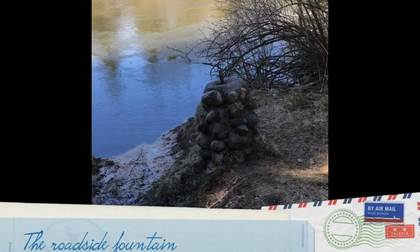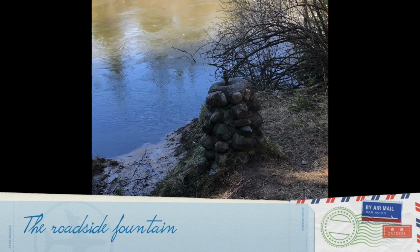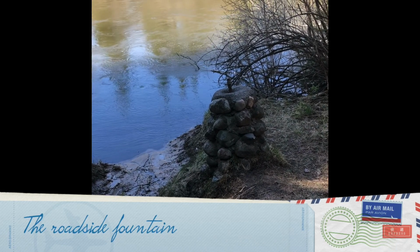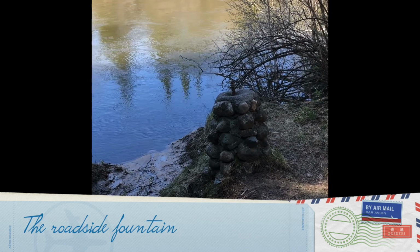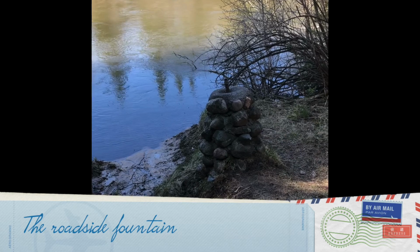This used to be a roadside turnout park, and the spring used to feed this fountain, so there was always cold water coming out of it. Now no water's coming out.